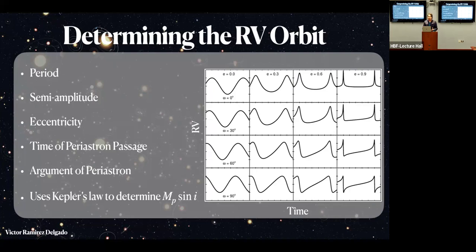Now, using these parameters, we're able to determine what's called the minimum mass. The minimum mass is the mass of the planet times sine i, where i is the inclination of the orbit. So in this case, the only unknown we're left with is the inclination of the orbit with respect to our point of view. While we cannot determine that with radial velocities alone, even with the minimum mass, we're still able to get an estimate of the masses for planets that we detect.